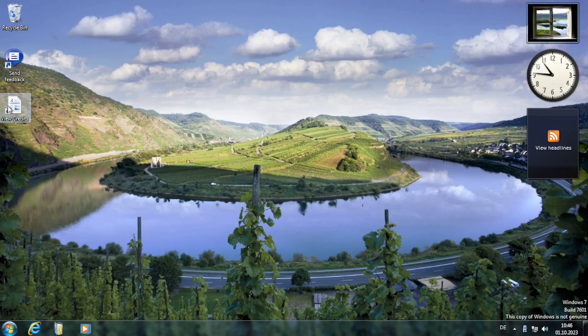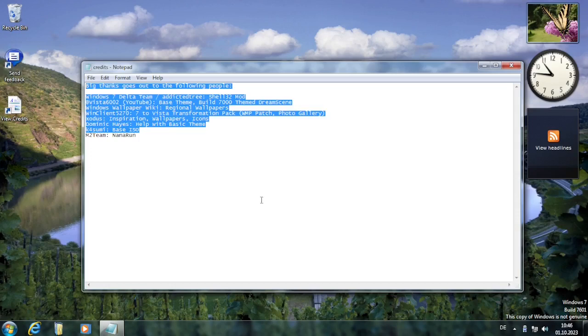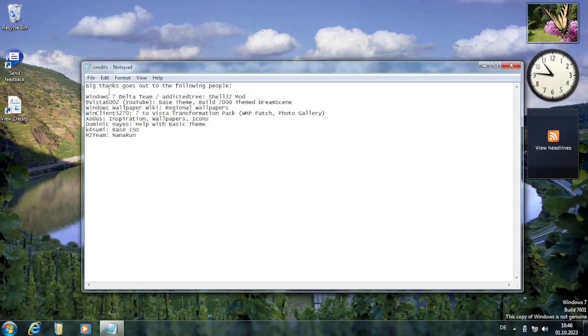And then credits, quick credits, which gives all of the credits of the people whose work I used. Windows 7 Delta team and Addicted Tree on Discord for the Chef82 mod, specifically for control panel.